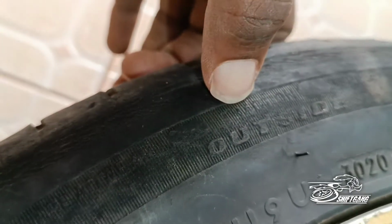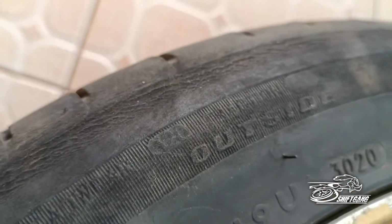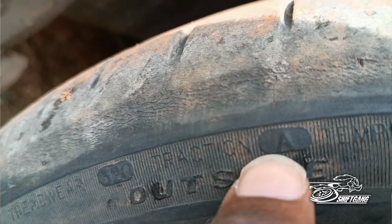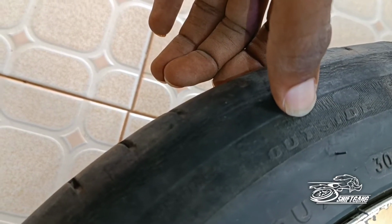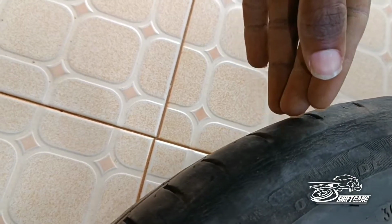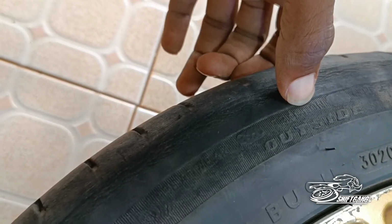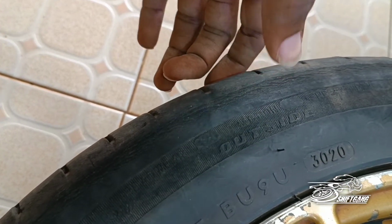Next we have the traction. The traction, we have letters. We have A, B, C, and D. A, B, C. The traction, I'll still show you using another tire because this one is quite done. So the traction means the stopping power of this tire on a straight line on a wet surface. The highest grade being A and the lowest being C. So for tires like slicks, slicks are those tires that have no treads, which are used for racing. If we have a tire that has double A, that means it's better at stopping on a wet surface on a straight line than a tire that has B.